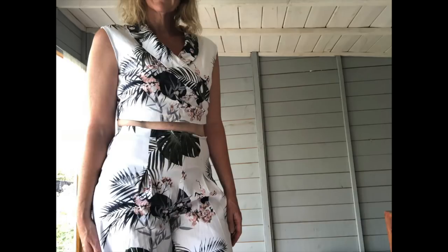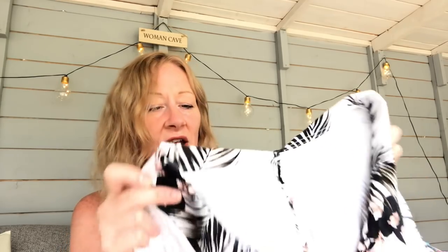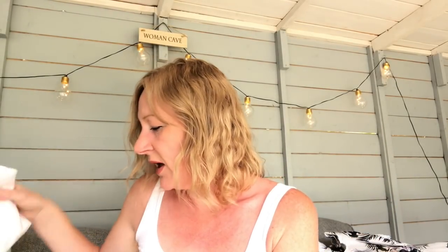The sunshine's just come out, so it's got a bit brighter in here at the minute. Okay, so yeah, I really like this. I've not worn it yet, because it's just been too hot, and with this being cotton sateen, I just think it's a bit thick to be wearing when it's so hot. We're having temperatures of about 30 degrees at the minute, so it's a bit too much. But I'm probably going to take this on holiday with me and hopefully wear it in one of the evenings while I'm away. So that's the next outfit I made.